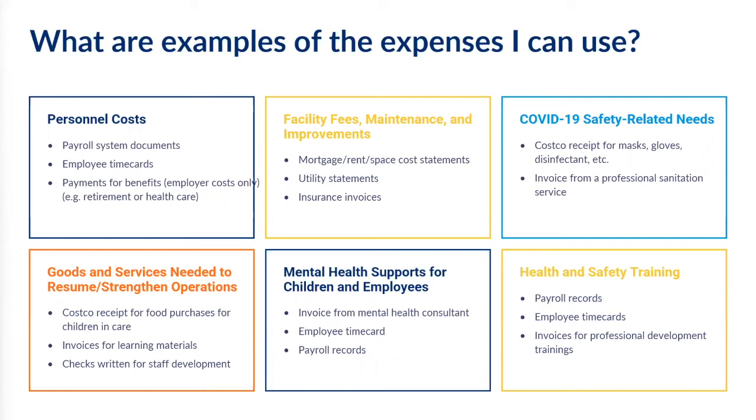And health and safety training, again, same idea. We're looking at payroll records and employee time cards for the time that your employees spent undergoing that training, and invoices for any professional development trainings that were offered if any consultants came in, or if you purchased any learning materials for your staff to better understand health and safety practices.